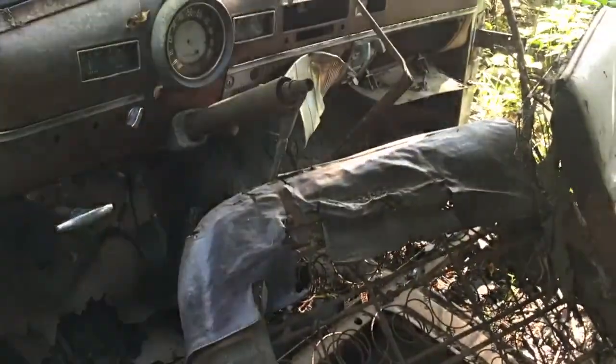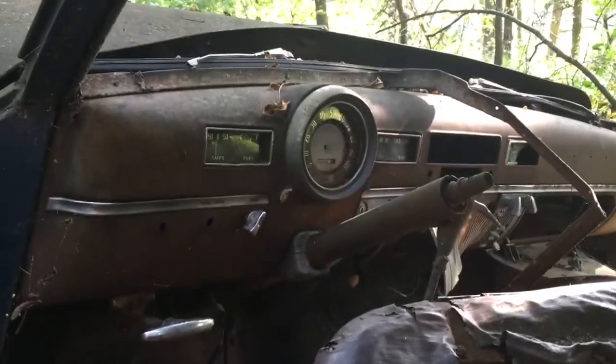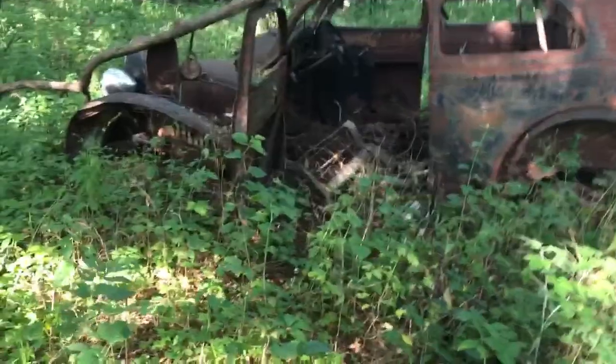That's almost too much, people. Almost too much. I want to make sure you're getting a good view of this. Look at that old dash. Look at the floor in this thing. The floor's gone. Yeah, that's pretty cool. There's another one over here in the grass. We're going to move on over here. Look at this. This thing's got to be from the 20s. Wow. Oh yeah, that's easily from the 20s.